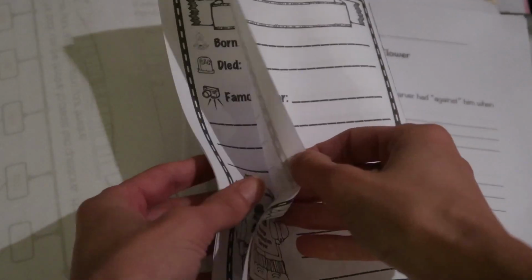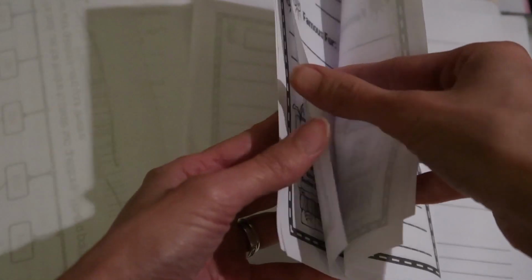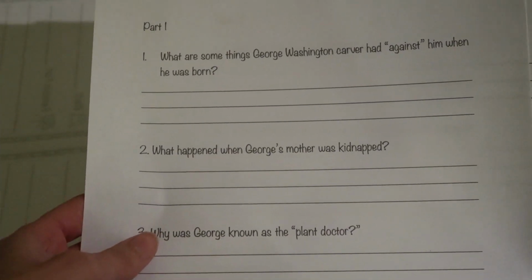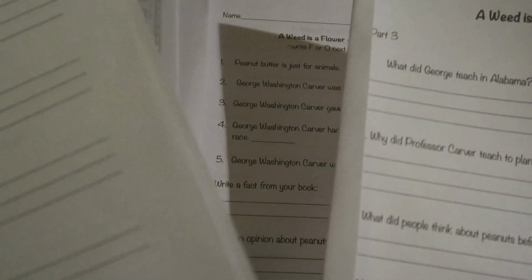This is for George Washington Carver, Bessie Coleman. Some people we were not using, but we could. Rosa Parks. And then these are also for Weed is a Flower. It just has different questions, Part 1 and Part 2. I guess if you have different students, you can give them different ones.